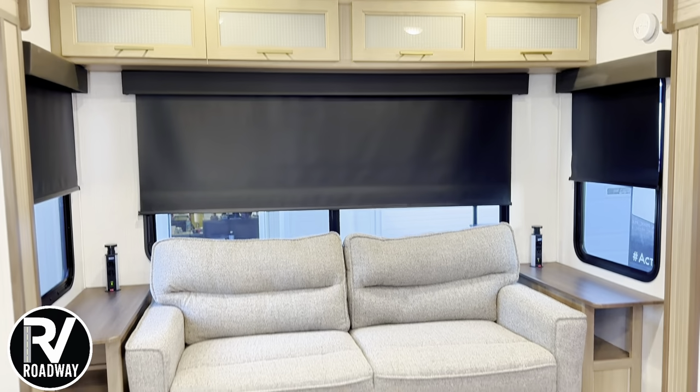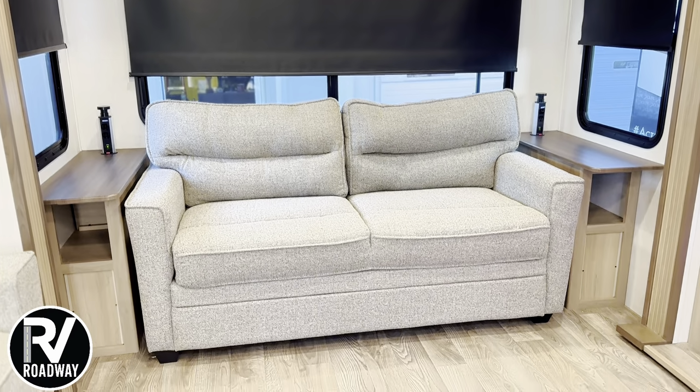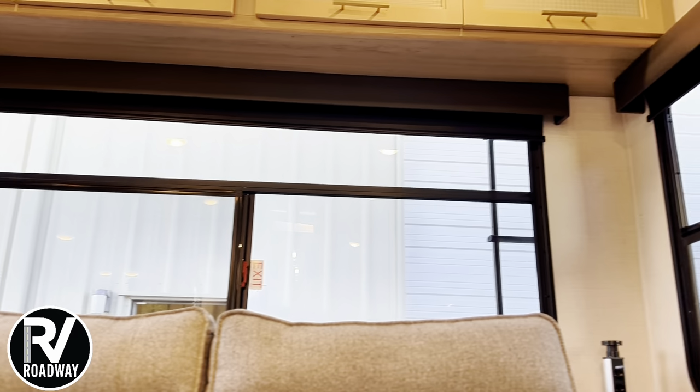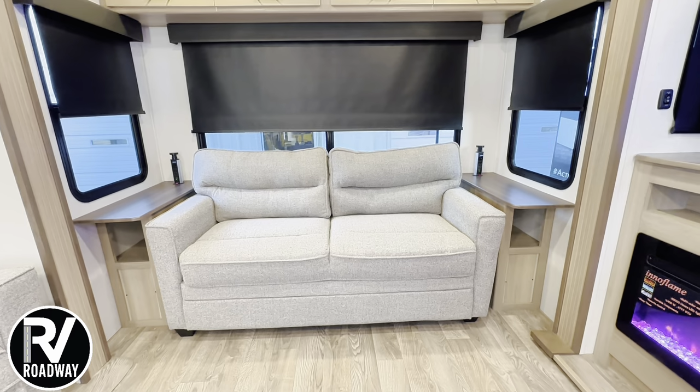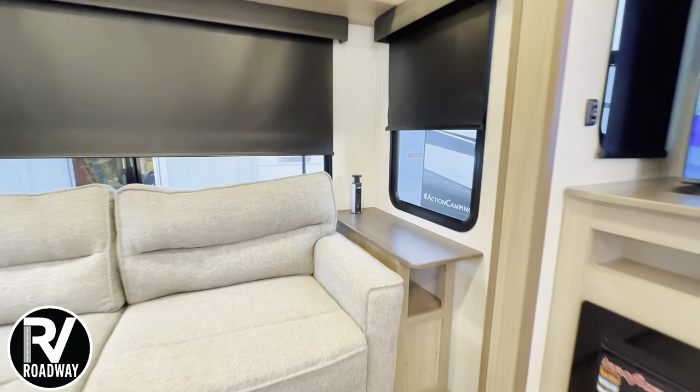In the rear of the coach, we have a tri-fold sofa with storage above. And we have panoramic wraparound windows. We got built-in night tables or end tables. And we have pop-up GFCI outlets and phone chargers.